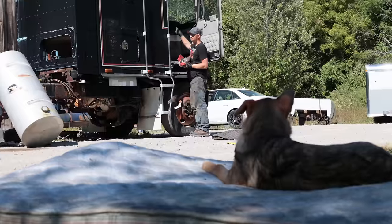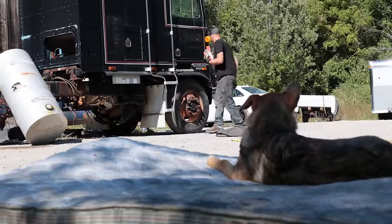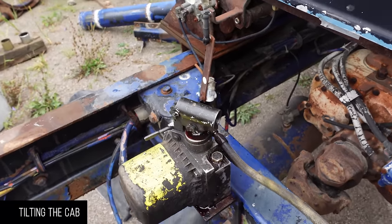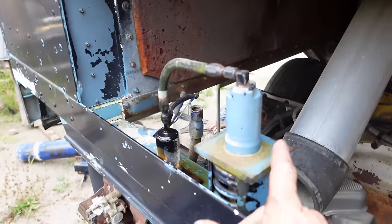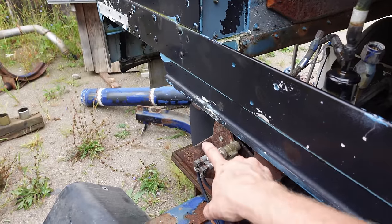I think we got everything out. We'll tip the cab up. Here we go. Okay, got our pump mounted, got a little bit of hydraulic fluid in there. Two lines go to the front to go to the cylinder. I think this is the lock that holds it in place. And I already broke this air cylinder.